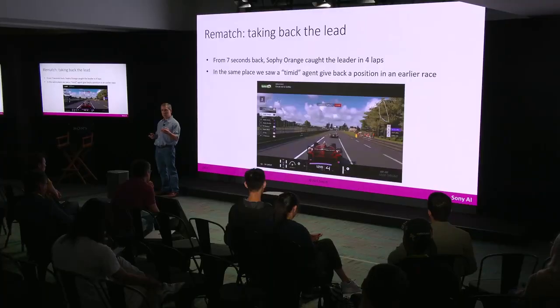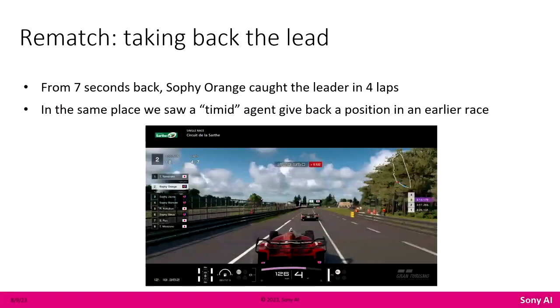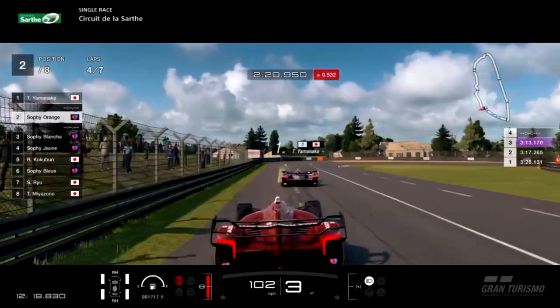However, we had also spent time trying to figure out why the agent wasn't able to catch up to cars ahead of it when it was clearly faster in the time trial situation. So it was really rewarding when we saw GT Sophy Orange catch up to the pack within 4 laps. And in this scene, in that same location where I showed you the timid behavior, Orange is able to actually execute a slipstream pass and take the lead for the first time in the race, which it held to the end.